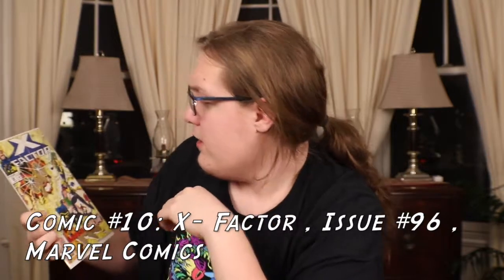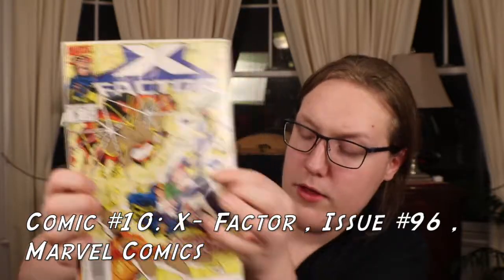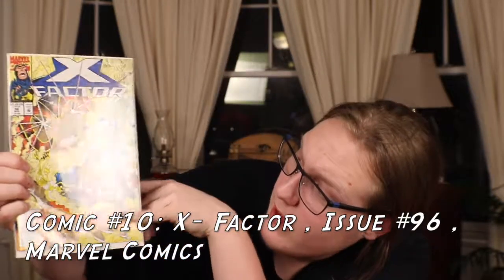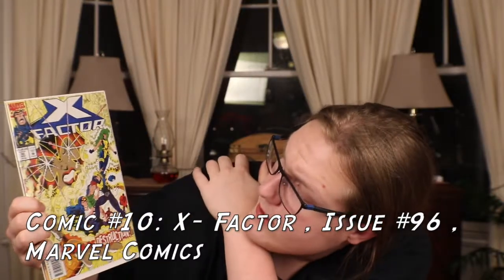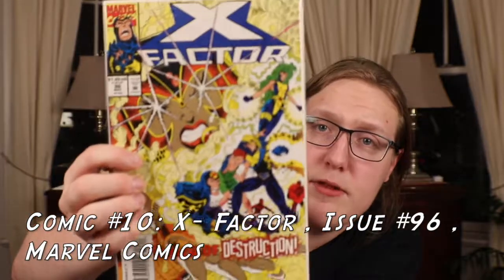The Dawn of Destruction it has on there. I don't really even recognize any of these guys. I think I recognize this guy right here a bit from Generation X. I think these people are from that. But I like it. It's a good cover. I'm excited to see the story. I feel like it really does describe the story itself.